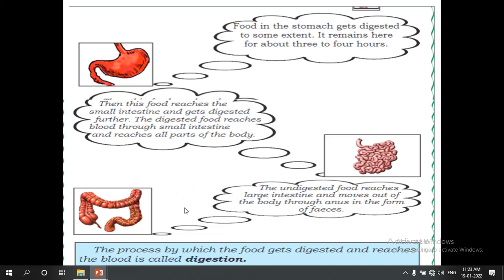So what about the undigested food? The undigested food reaches the large intestine and moves out of the body through the anus in the form of feces. Okay, so now you understood what the organs involved in digestion are, children. The process by which the food gets digested and reaches the blood is called digestion. So what is meant by digestion? Digestion is the process by which the food gets digested and reaches the blood.